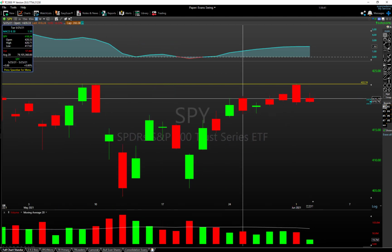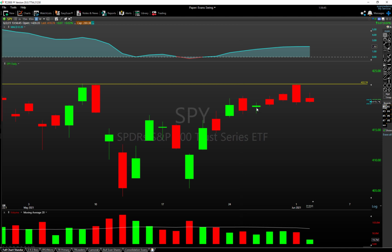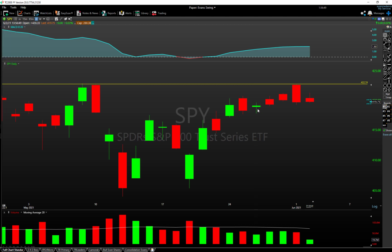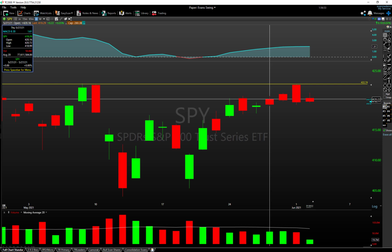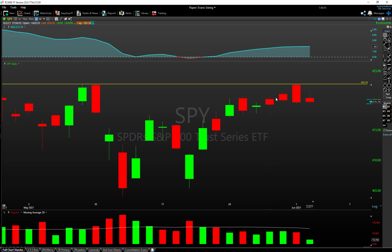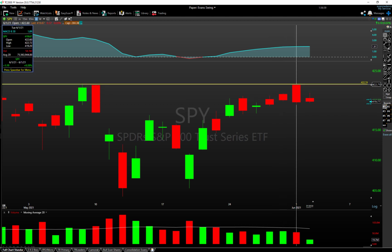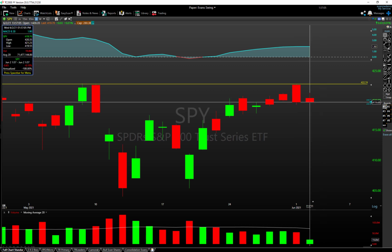Going back to Tuesday of last week: open at the high, close at the low. This is the only exception. Wednesday, we basically put in a fairly doji candle session, but look at Thursday's session, open towards the highs, close near the lows. Friday's session, open near the highs, close near the lows. Yesterday's session, open near the highs, close near the lows. And at the time of recording this, opening up and looking to close at the lows.